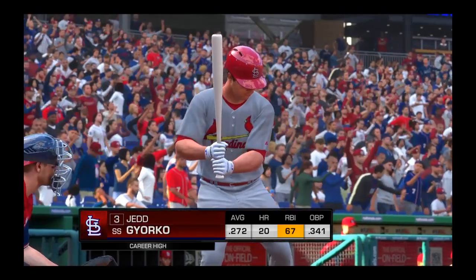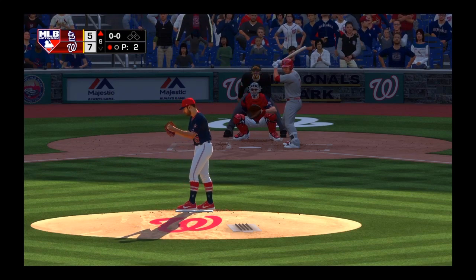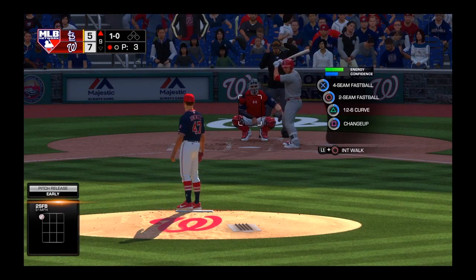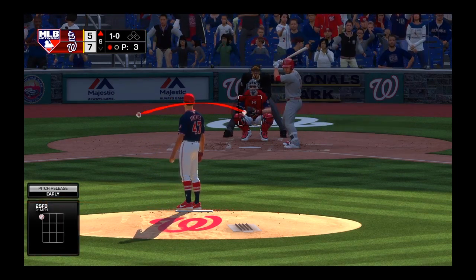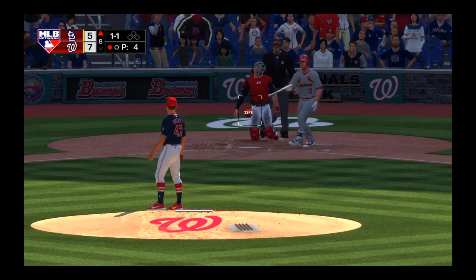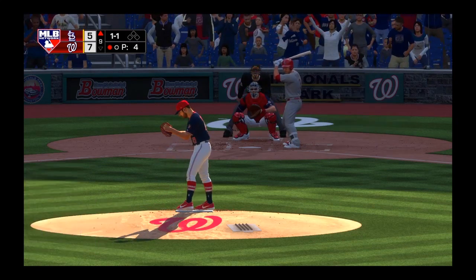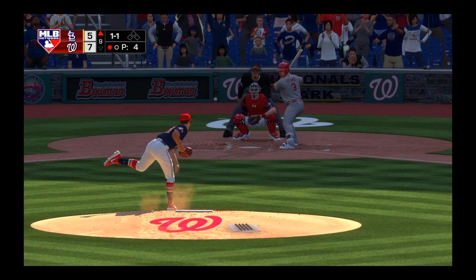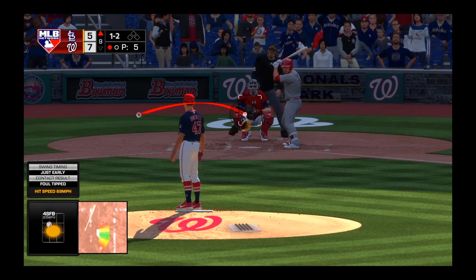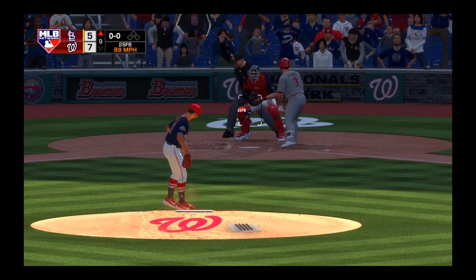Settling in now, Jed Jerko, as he'll get his first opportunity in this one. Ready to deliver. Here's the first pitch. And that one just missed outside. One out, nobody on. Count is 1-2 now. The 1-2. Locks him up for strike 3.